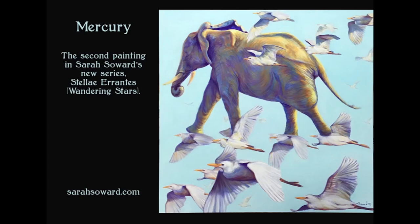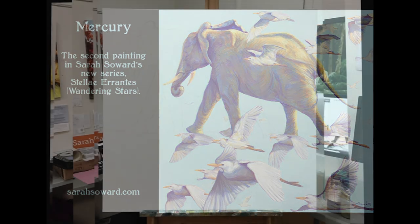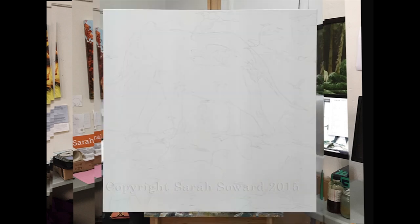You're watching the creation of the painting, starting at the beginning of the process, the initial drawing, all the way through to the end. You get to see how I start the painting and how many layers of paint it takes to get the kind of effects I'm after. For this particular painting, it took a lot of layers to get what I wanted, particularly on the elephant.